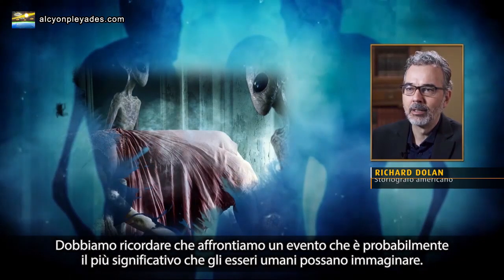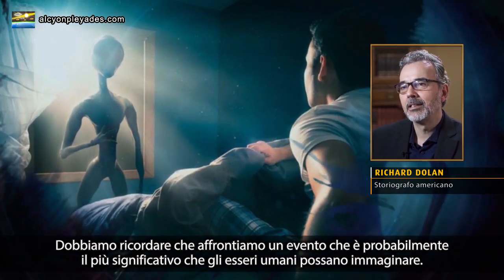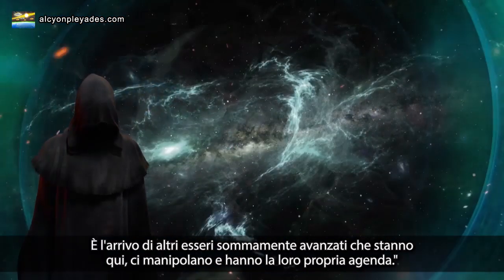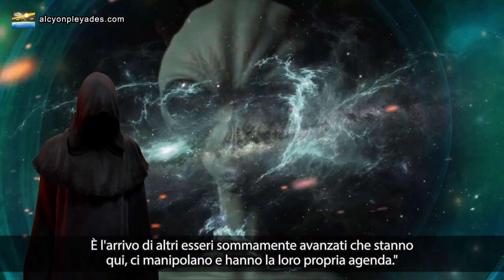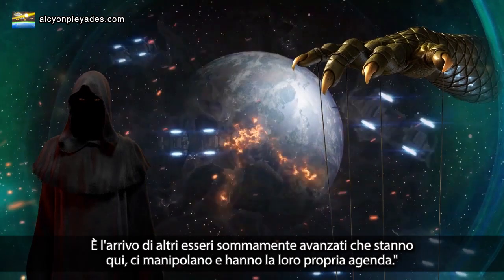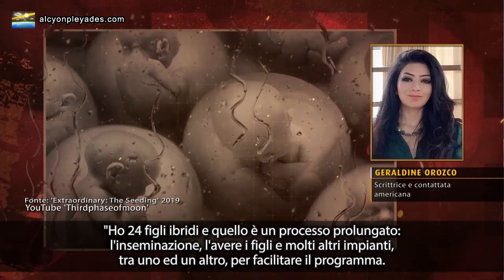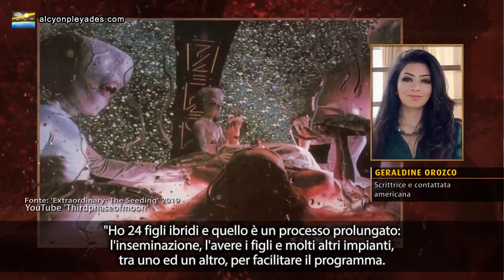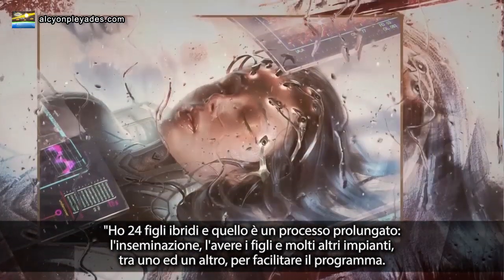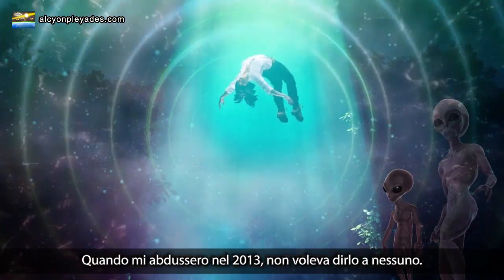We have got to remember that we're dealing with probably the most significant event that human beings could ever imagine. This is the arrival of others who are so far advanced, and they're here and they're dealing with us and they've got their own agenda. I have 24 hybrid children, and it's a lengthy process. The whole process of insemination, of having the children, and many other implants that happened in between in order to facilitate the program. When I was abducted in 2013, I didn't want to tell anyone about that.